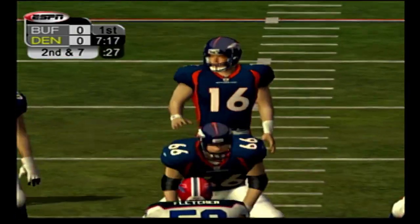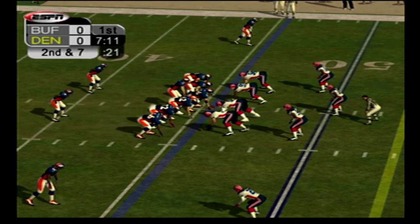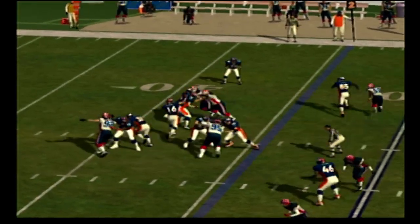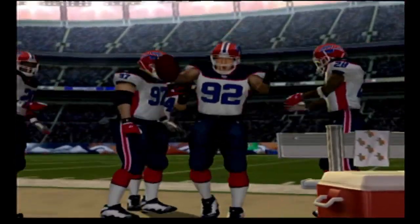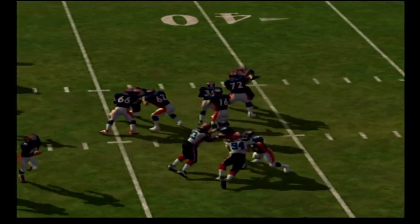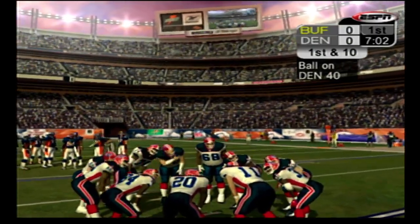Second and seven. Leopard. Ball at the Broncos' 46-yard line. Down! Dead! Blue, 44! The ball's loose! The Bills have it. Dan, this right here is a live ball, and fortunately for the defense, they grab it and gain possession. Heads up play. Peter, there are many ways you can start a drive, but a turnover is not one of them. No, definitely not. That was a big time play.